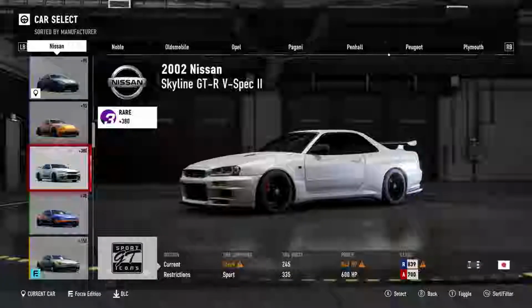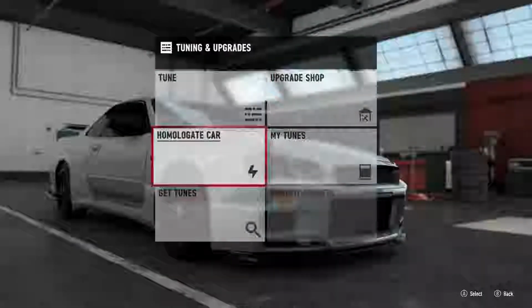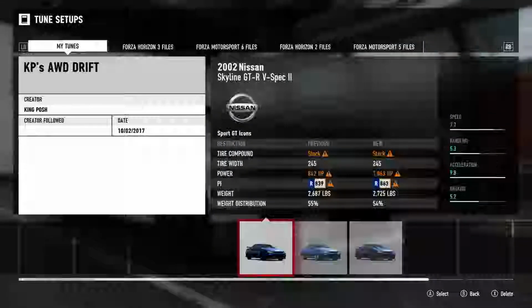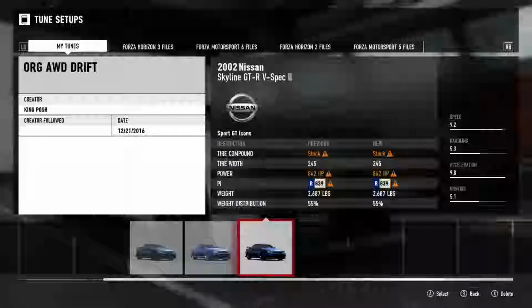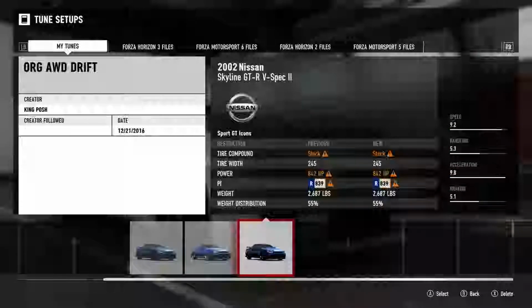Alright, we got the 2002 Nissan Skyline GTR. We got 842 horsepower. There's a few tunes for this, alright? You gotta understand these. Original all-wheel drive, KP's all-wheel drive drift, and rear-wheel drive. So original all-wheel drive drift is the original motor. Everybody's like, King Posh, you gotta use the original motor. I said, alright, I will. 61 downloads, 5 likes, been used 418 times. Because people want the original motor. So I did it for them. Yeah, I do it for you guys, the drifters.